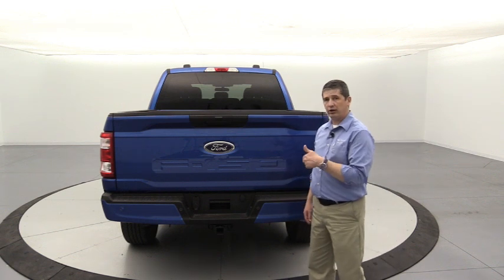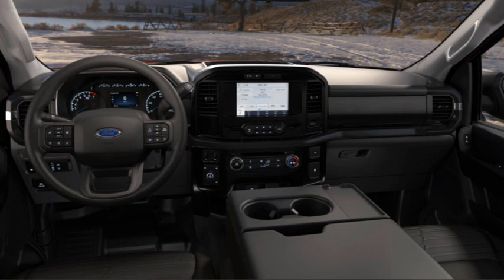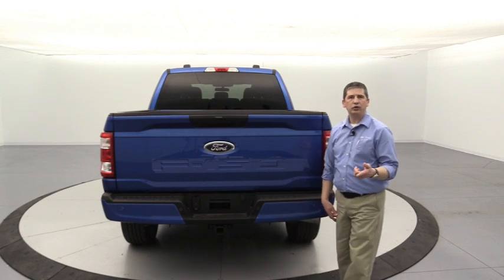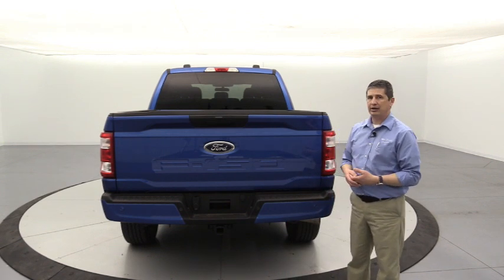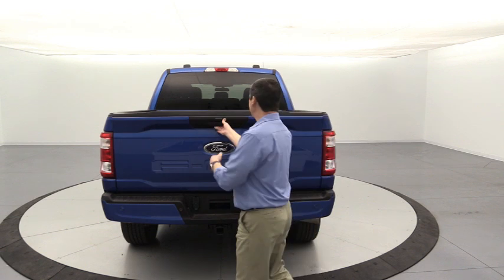Also, the integrated trailer brake controller is a standalone option on the 100A or 101A, either one of those. It does require at least the Class 4 receiver hitch, so it's available with that package. It's already included in the trailer tow package, but if you just want the Class 4 receiver hitch, you can add the integrated trailer brake controller, and that's going to be positioned right there above your drive modes. So let's open this up.